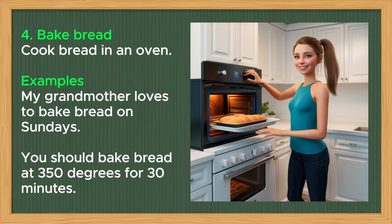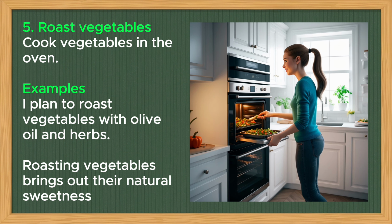4. Bake bread. Cook bread in an oven. My grandmother loves to bake bread on Sundays. You should bake bread at 350 degrees for 30 minutes. 5. Roast vegetables. Cook vegetables in the oven. I plan to roast vegetables with olive oil and herbs. Roasting vegetables brings out their natural sweetness.